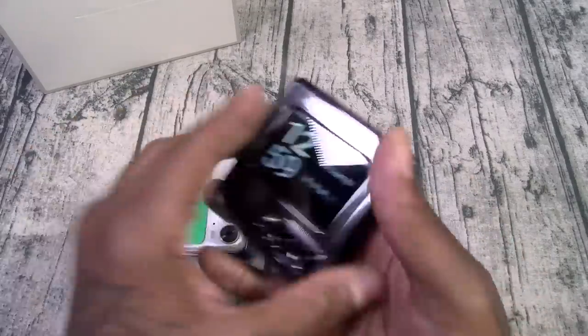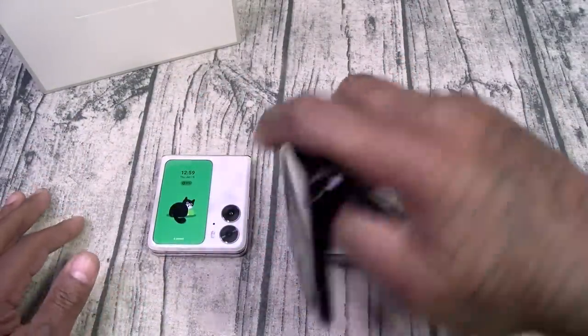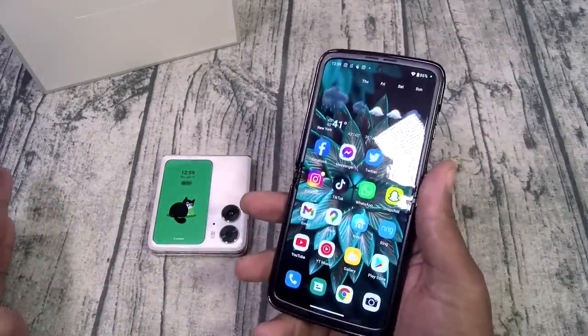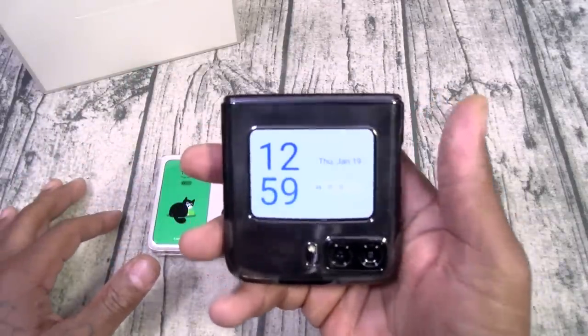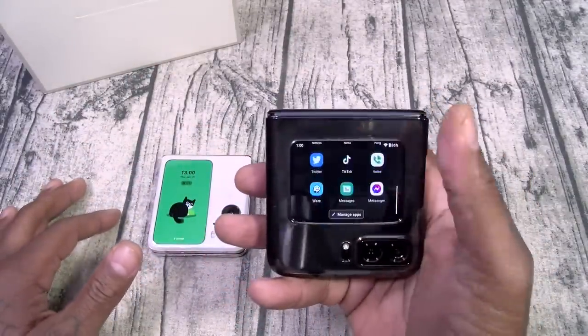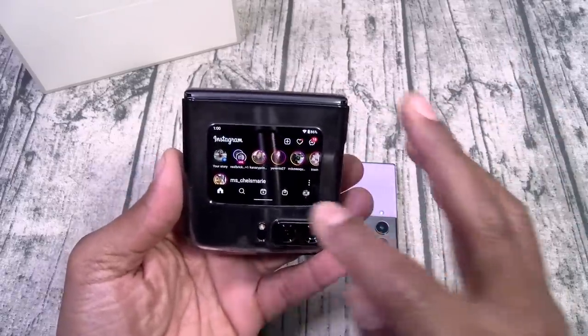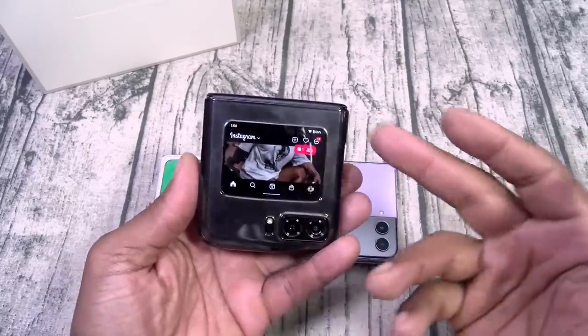But neither one of these can compare with my favorite flip, the Razr. All right, the Moto Razr. Y'all hear that sound? This is the best flip out right now, okay? It's the widest, has the most functionality from your outer display. Okay, full-size apps. Check this out. Now, with the Razr, I could go to Instagram. Okay, let me jump in and actually use the outer display.